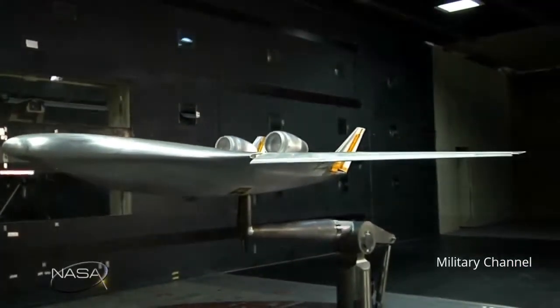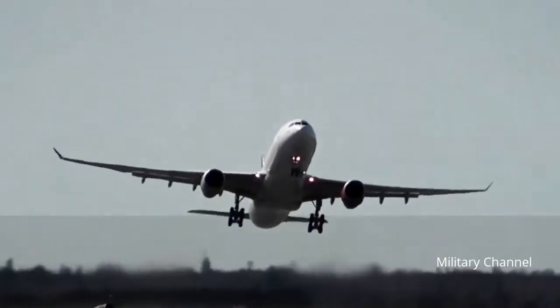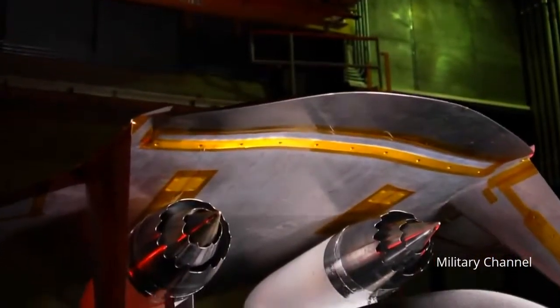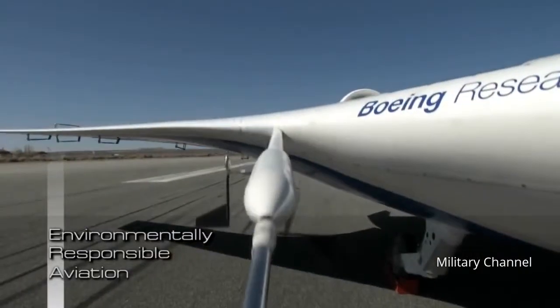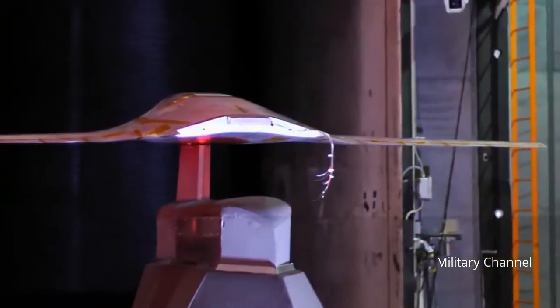But how does this testing work, and what is the process that researchers go through to make flying as safe as possible? Coming up on this episode of NASA X, we follow members of the Environmentally Responsible Aviation Team as they conduct a variety of tests on new aircraft designs that are in the early stages of development.